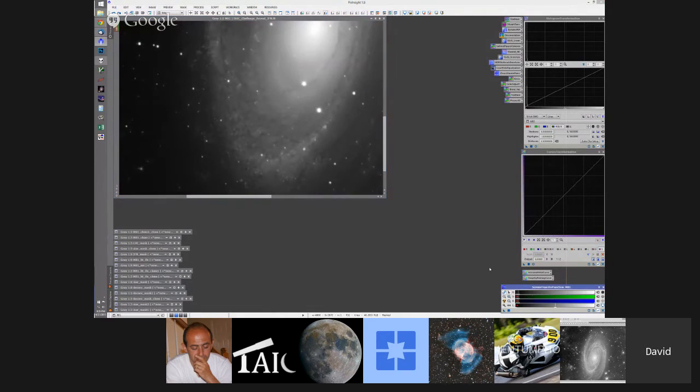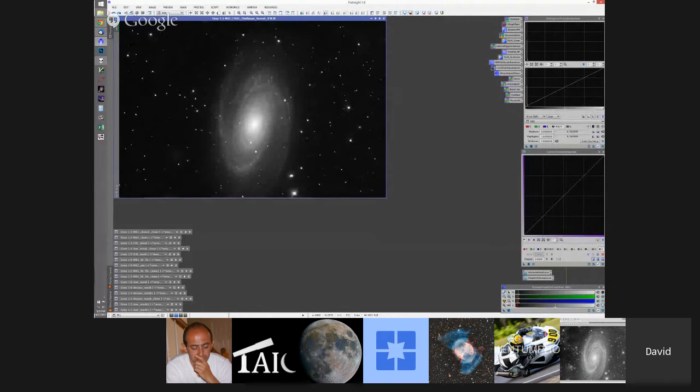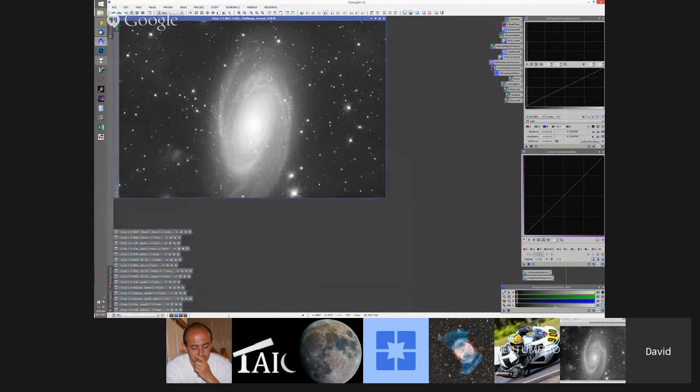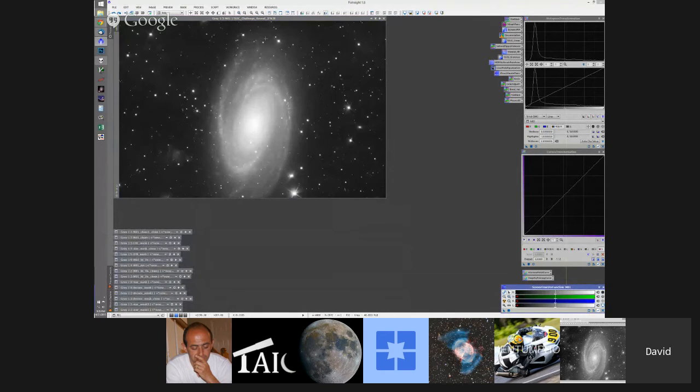If I bring back the brightness and zoom in, you can see just a little bit of improvement in this area. So that was actually the first thing I did before I did any DBE stuff. Then I did the DBE. Let's see. I think I did a couple passes of DBE. And then I went straight to stretching the image. So I actually did a couple different stretches, and you can kind of see, let me bring those things up.